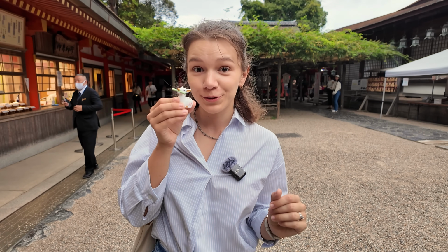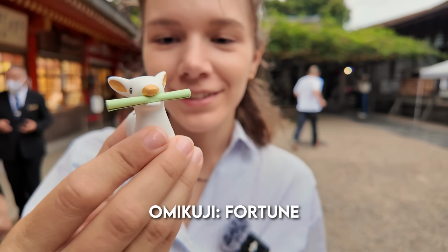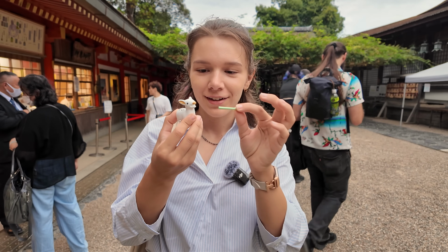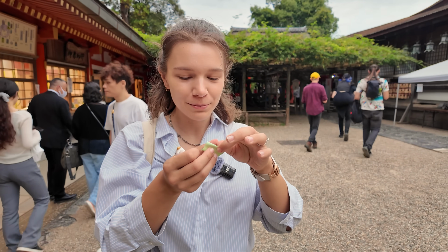Okay, look at this super cute omikuji. This is a fortune. This is probably the cutest fortune I think I've ever seen in my entire life. And they even have them in English. So I'm taking it from him. Let's open it up. It's so small.